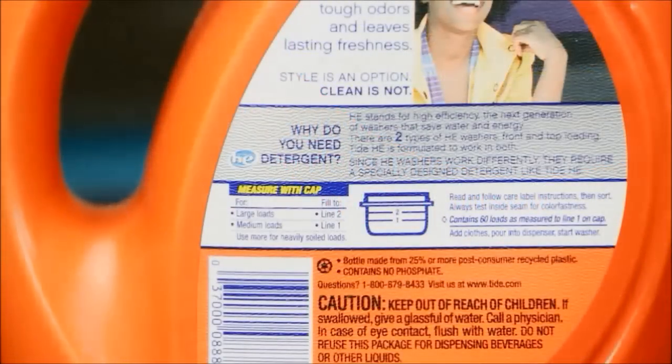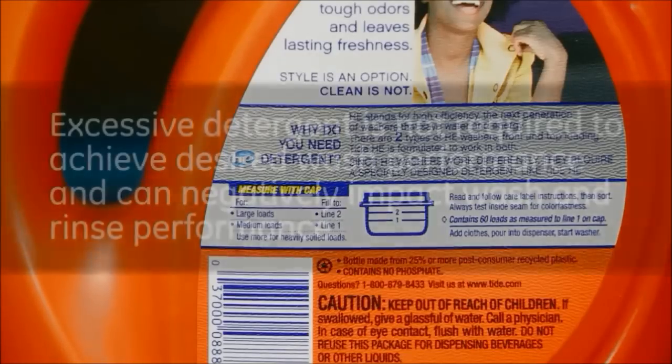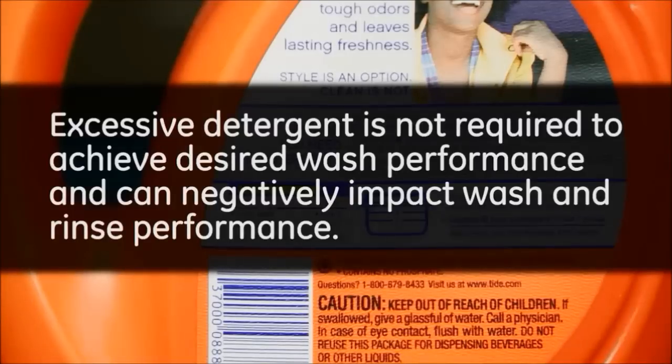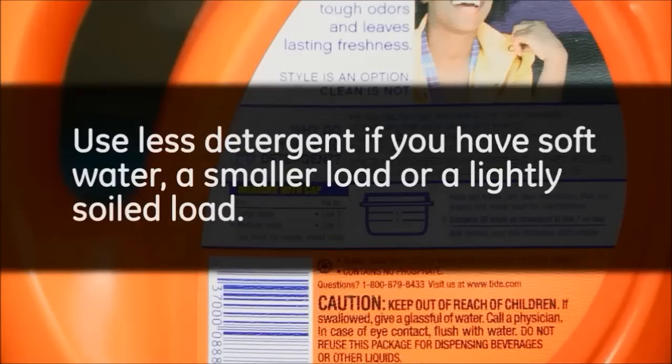When using HE or concentrated detergents, consult the product label to determine amount required for optimum performance. Excessive detergent is not required to achieve desired wash performance and can negatively impact wash and rinse performance. Use less detergent if you have soft water, a smaller load, or a lightly soiled load.